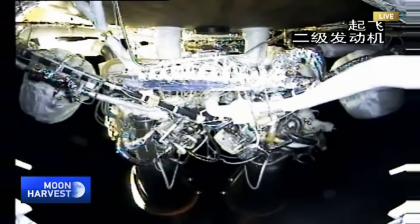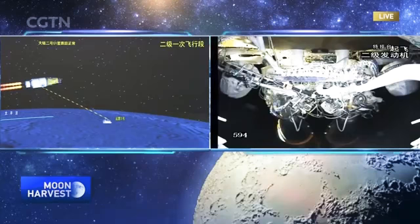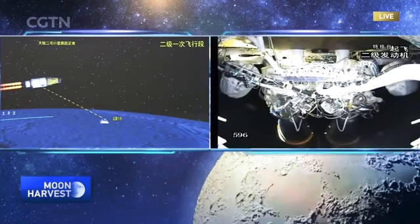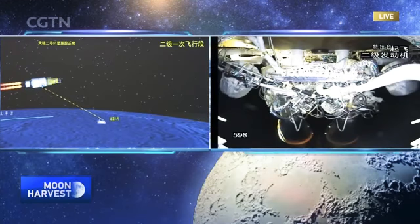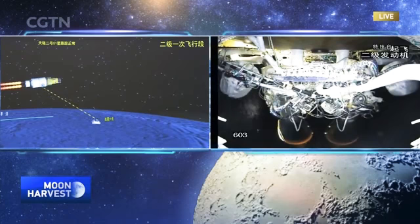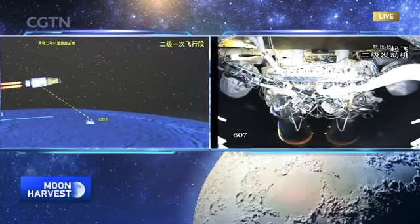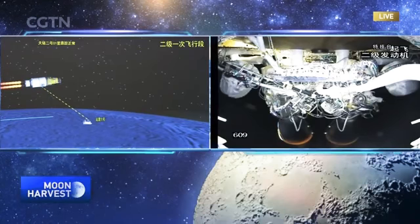Now we can see the video from the camera mounted on the rocket, and also this is the camera mounted near the rocket engine. We can monitor the working of the YF-75D. You can see the flame coming down from the underpart, which is the burning of the engine. It says second stage engine on the upper right corner of your screen, indicating what this camera is showing us. And these cameras do seem to work extremely well in outer space.